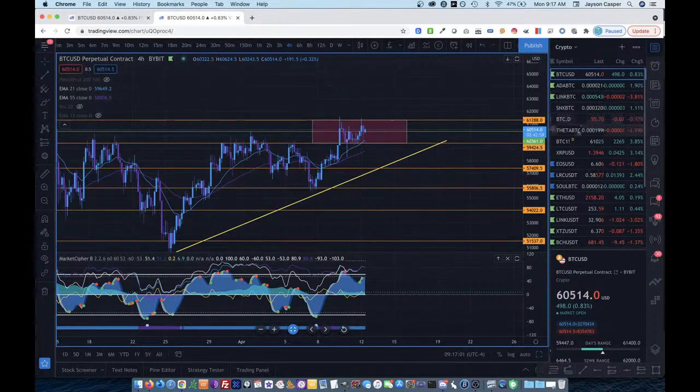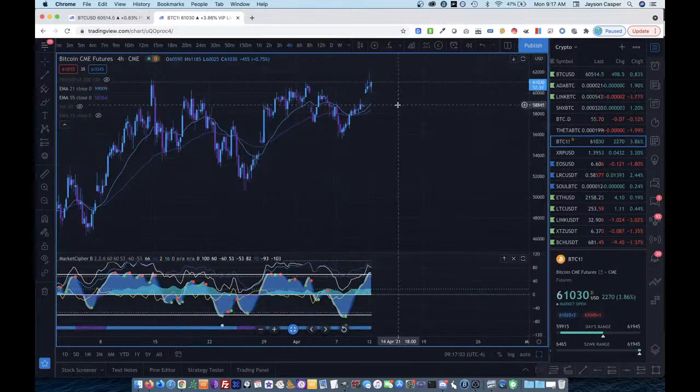We need to keep in mind as well that there are two CME gaps that have not been filled. There is one at 58.6, and then there's this other one down here at 54K. These have not been filled yet. And historically, these things do get filled. Sorry, I don't know if this second one got filled here. I forget. But this one back here never got filled. This one here never got filled. And I don't trade CME gaps, but they're just something to keep in mind.